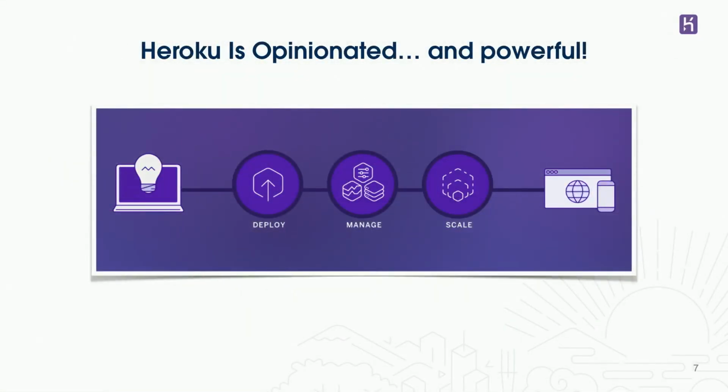Heroku is very opinionated about several things, but it is not opinionated about the tools that you use. As I've just explained, you can use many tools and technologies. But if you have an idea, a web app, a mobile app, an API, and you have the skills, or you have an existing application you want to deploy to the cloud, we pride ourselves in making sure that you can take that idea and deploy it to Heroku.